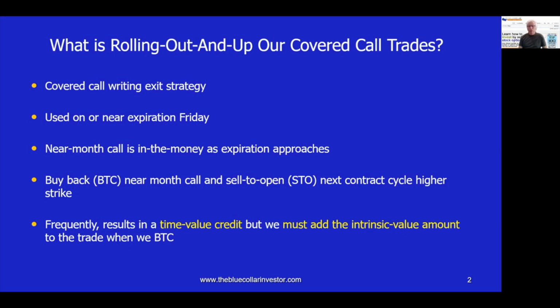Now, this frequently will result in a time value credit, not always, but we must add the intrinsic value component to the trade when we buy to close. Now, if we're simply rolling out, the intrinsic value component will be the same for our buy to close and sell to open positions. But when we roll out and up, the intrinsic value component to close that position is going to be greater than the intrinsic value if we roll out and up to an in-the-money strike.